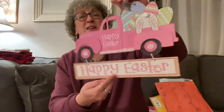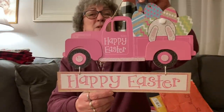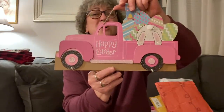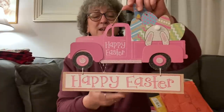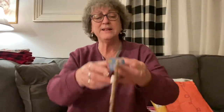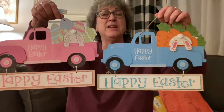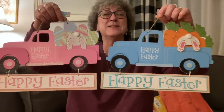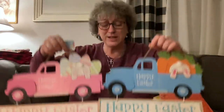Then I found the trucks. I found the pink truck with the bunny, and it's got the little cottontail there. It says Happy Easter down here. You could take this off if you just wanted the truck, but it's got this nice little Happy Easter on it. And these are great to store. When you go to store them, you just fold them up and put them away. But I got the pink one and I got the blue one. I'll show them next to each other because this one is filled with a bunny and a bunny butt and eggs. And this one's a bunny butt and carrots. I like the way that sounds, bunny butt. But they were too stinking cute. Love these trucks. Oh my God. The pickup truck is on everything. It doesn't have to be a red truck to me, but just the pickup truck in general, I just love it. Love it on everything.